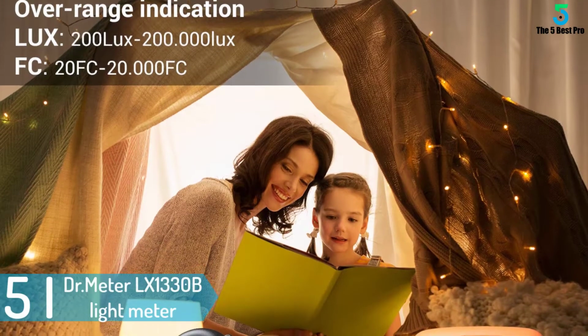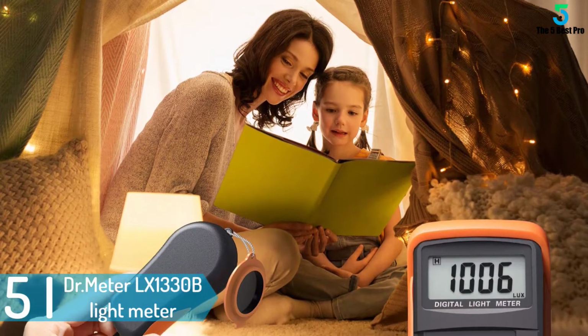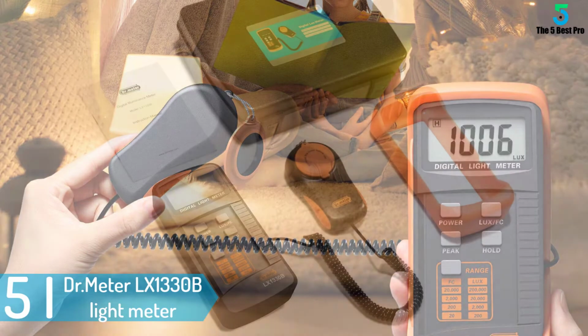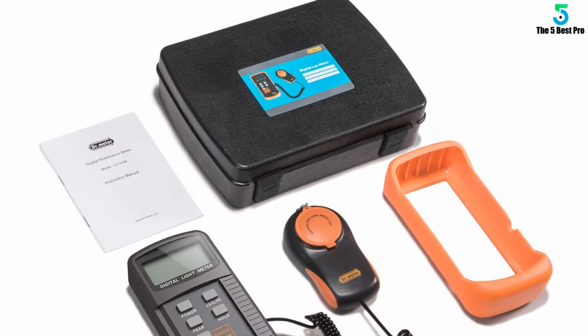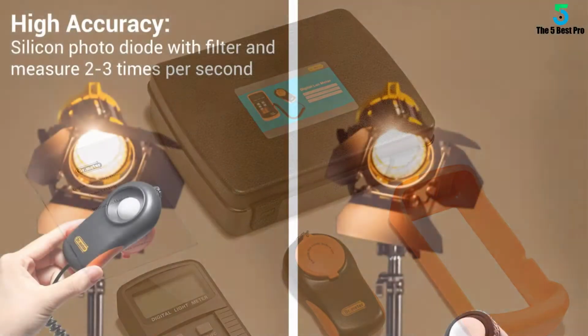Starting at number 5. Dr.Meter LX1330B Light Meter. This is the best light meter we found on the market at the moment. It measures 4 lux ranges, 0.1-202 thousandths, 20,200 thousandths. It gives out big, clear and easy to understand readings that are even made clearer via the help of the LCD.